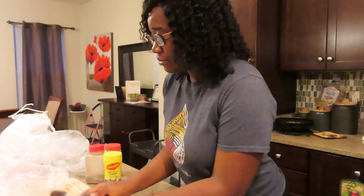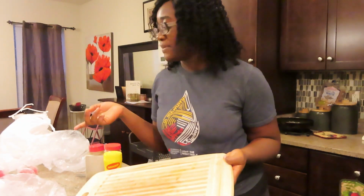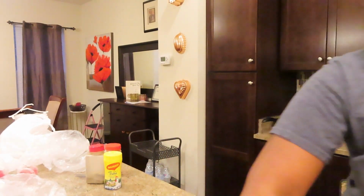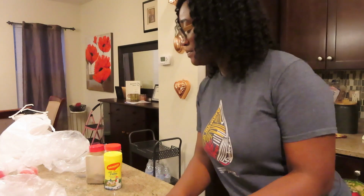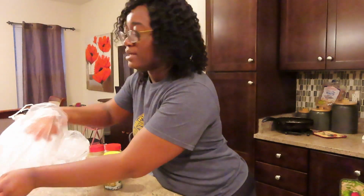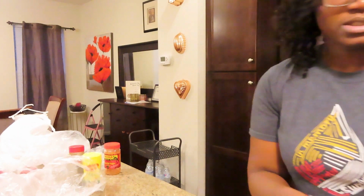Now I'm gonna rinse this beef off to be able to cut my onions, my tomato, and my pepper, bell pepper. So it's clean right now. Here's my onion. I'm just gonna wash it. I'm just gonna step off on the side to wash it.